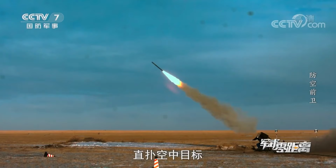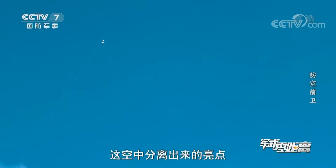The latest version QW-12 enhanced the advanced seeker technology, able to distinguish decoys from actual missiles and threats much more effectively.